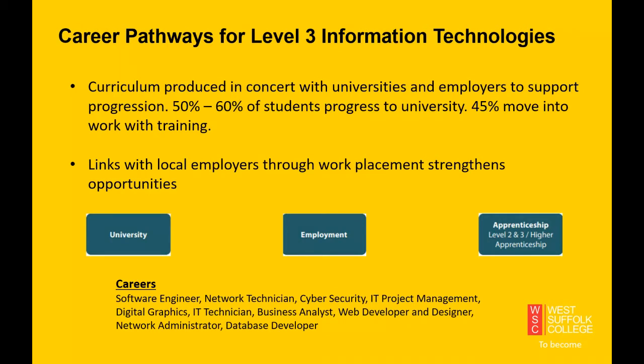If you have some interest in computing, then why not go for a career that's going to give you a quiet, dry, clean environment to work in most of the time? That'll interest you. That gives you possibly a better opportunity at a higher wage for the rest of your life. Absolute no-brainer. We have endless links with local employers through work placement to strengthen the opportunities that you'll have.